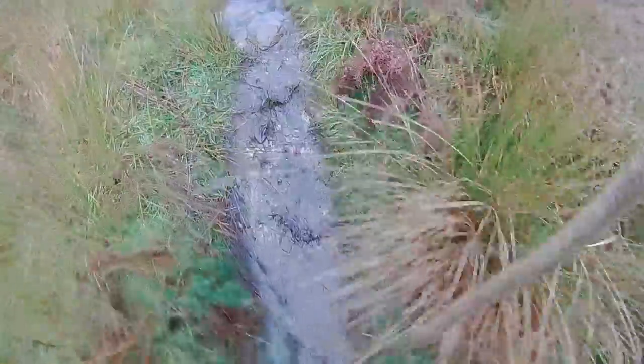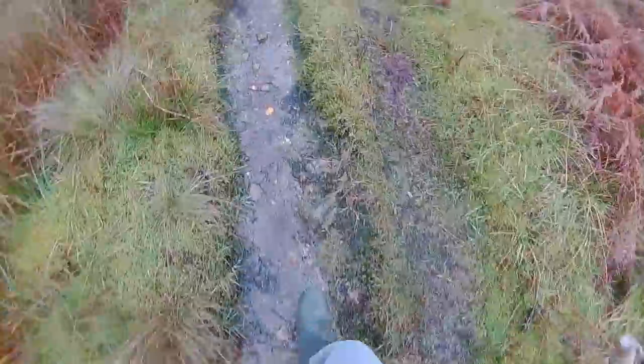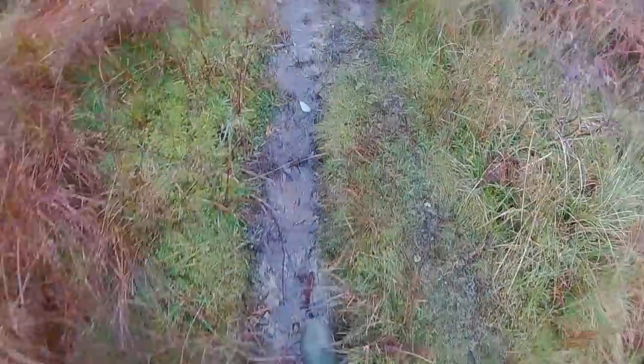Oh, we've just come into a little open area here, and just working my way up this little natural stream or burn. Oops, super muddy. Oh, quaggy. There we go. Oop. I'll try and get out of that as best we can. Well, it's certainly one heck of a walk today.